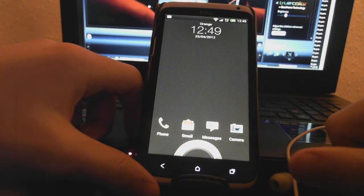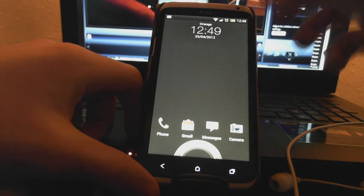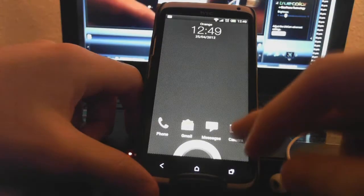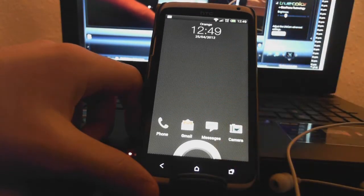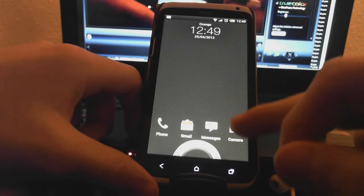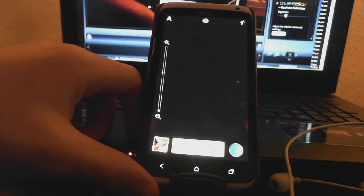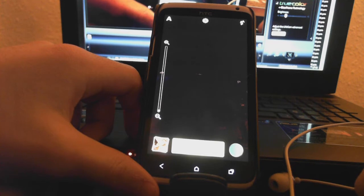If you quickly want to go to, say, for example, the camera from the lock screen, rather than pulling the ring up, looking for its place in the menu and then selecting camera, you can simply pull down the icon, and obviously these are interchangeable, configurable as you wish, so I could change that to whatever other applications. So say I want to go to camera, just pull the camera icon down and instantly you are in the camera. Obviously you can't see much since the phone is pointed against a black keyboard at the moment, but you get the picture.